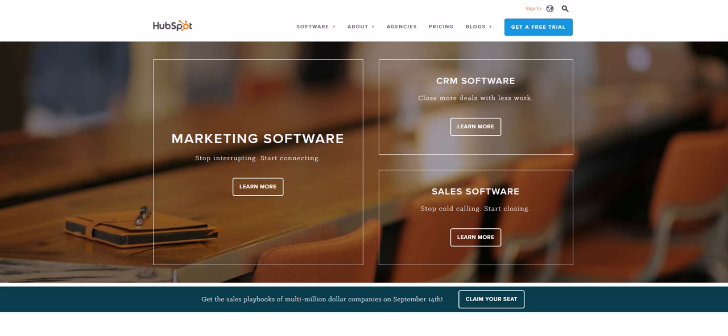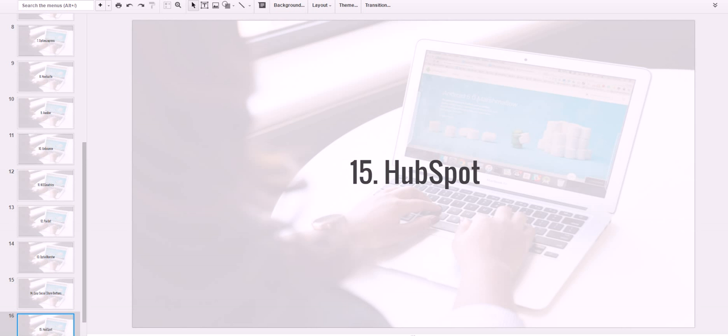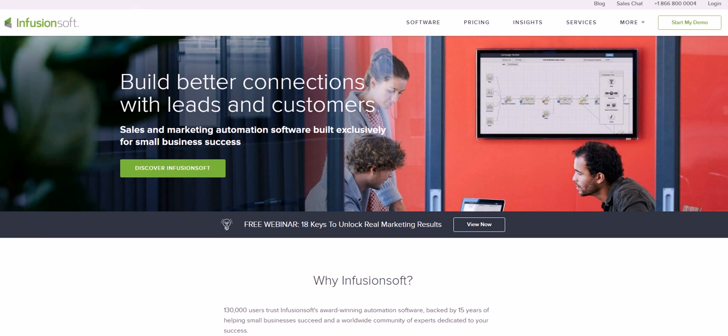Number 16, we have Infusionsoft, which is basically a bigger, better, and more high-end version of Getresponse and Aweber. So they allow for email automation. They allow you to collect leads, do autoresponders to those leads, send emails directly to them. You can segment your list based off of actions people take. Like if they view an email, you can send a certain autoresponder to those people.